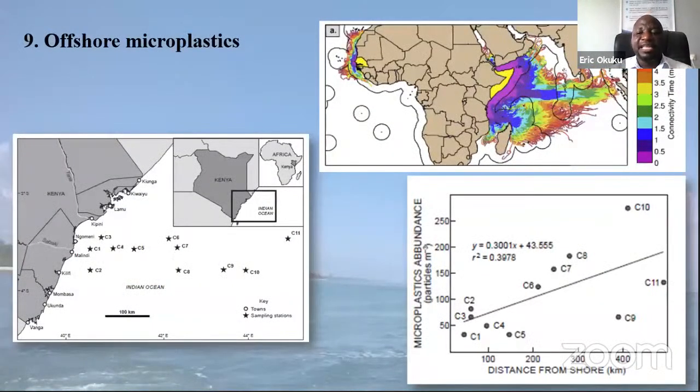So another interesting finding that we can report is that the quantities of microplastics were increasing as you go offshore. It started around 50 particles close to the coastal areas, and this increased to around 200 particles per meter cubed. And again, this we could attribute to ABNJ, if you're aware of it, areas beyond national jurisdiction.